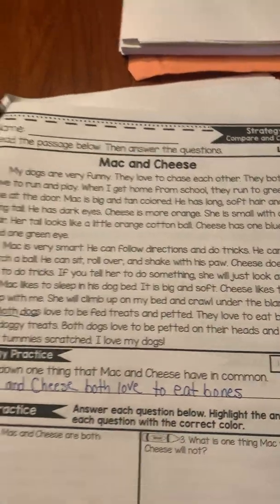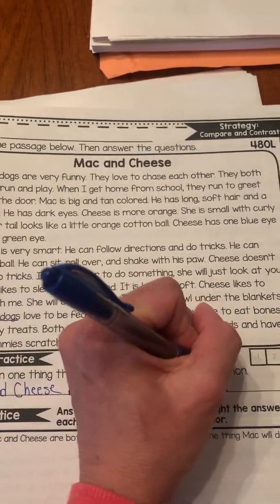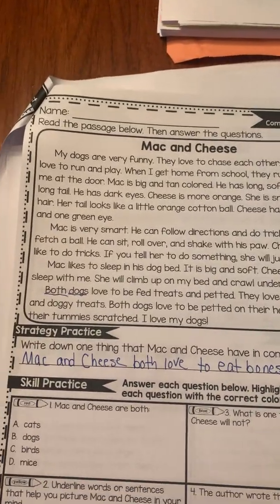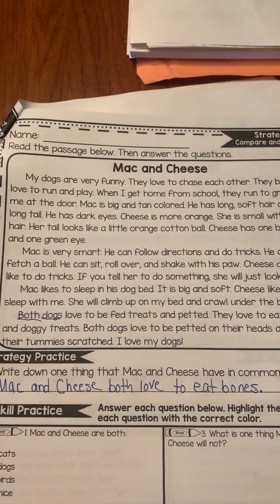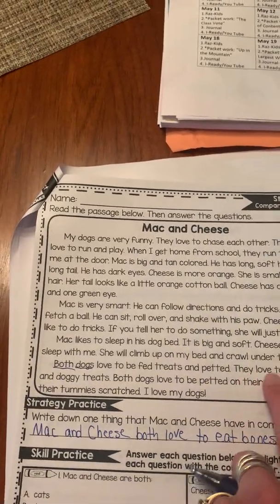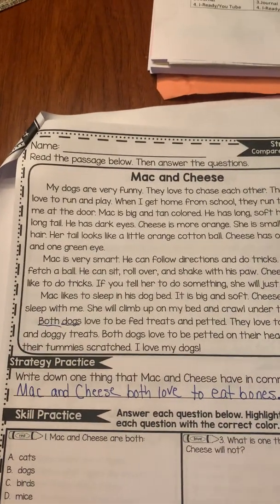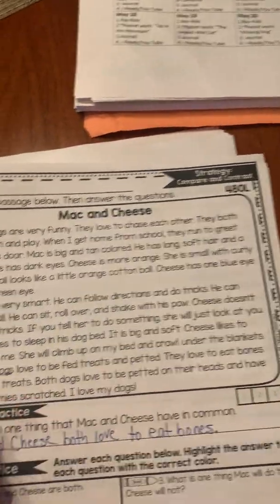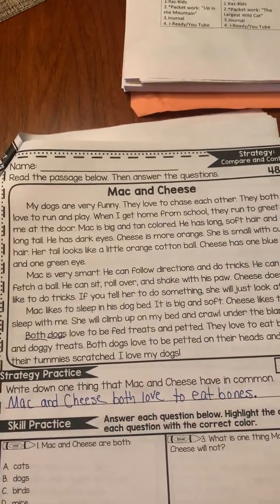All right, so Mac and Cheese both love to eat bones, and it's a complete sentence, so it ends with a period. Now that was just one of the things that Mac and Cheese both like to do. Maybe you already did, or maybe you would like to choose a different answer. There were a few things you can say. We wrote they both love to eat bones and doggy treats, so I could have added that to the end of our sentence if I wanted to. Both dogs love to be petted on their heads and have their tummies scratched. So that could also be another answer.